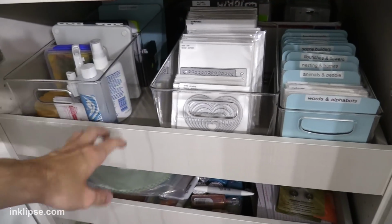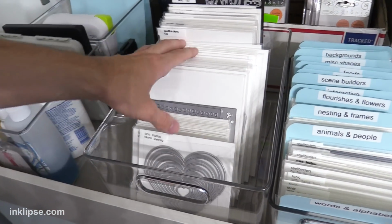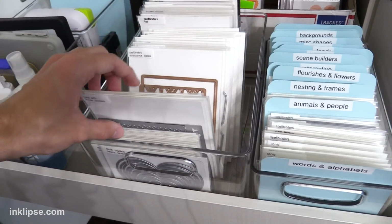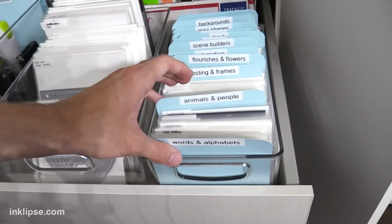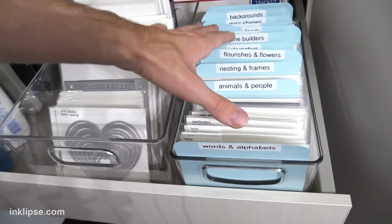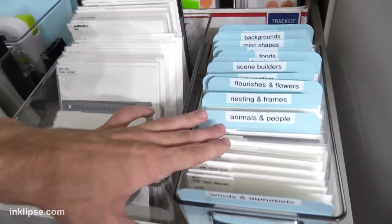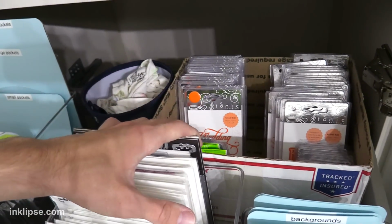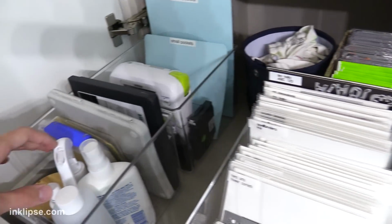So down to the next drawer here, this is where I store my dies. So I have lots of different die cuts. These are the larger background dies here, some layering, and then I have them all stored by theme or image because I don't quite know what brand makes what, and there's lots of different kinds of dies. So having them stored like that is really helpful depending on what I'm looking for. And then there's lots of different little Tonic sentiments back there as well.